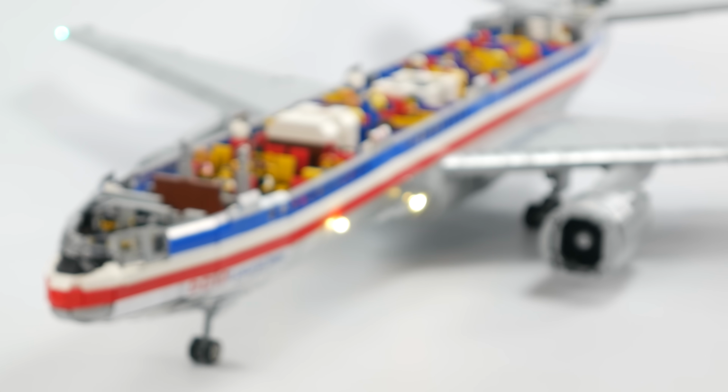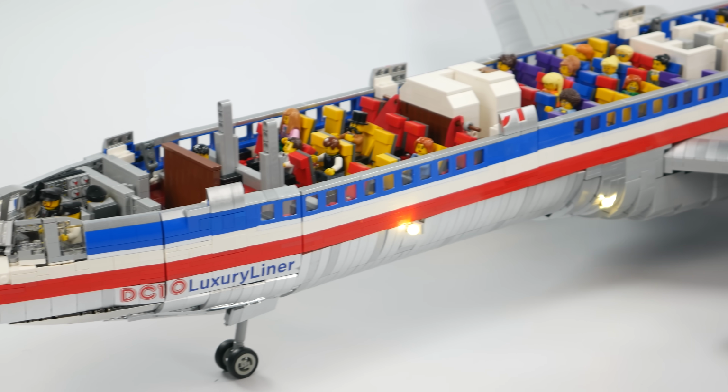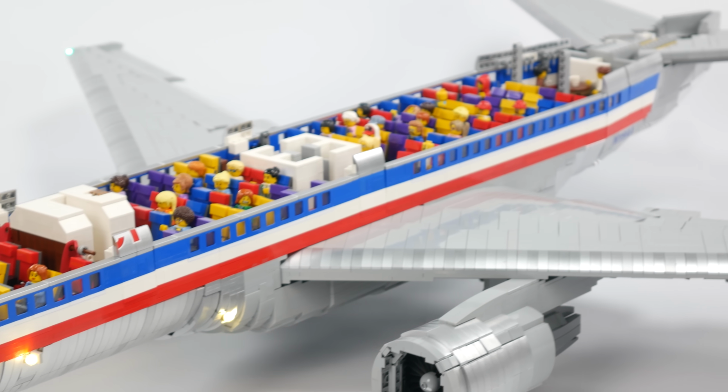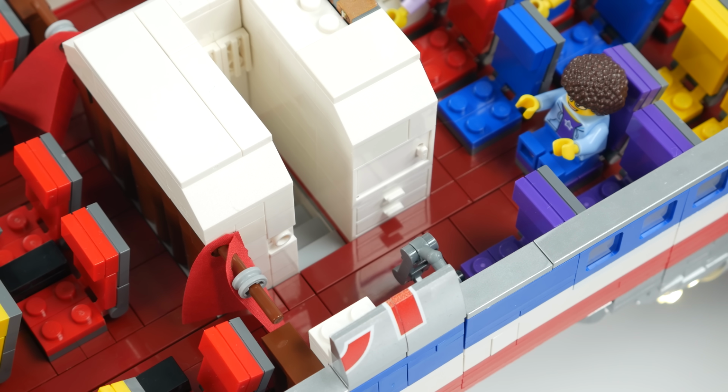Once the roof has been removed, the full interior of the DC-10 becomes visible. The inside features a 70s decor with vibrant colors and questionable upholstery. We'll start the tour with where we entered and where most of the passengers will board the plane.